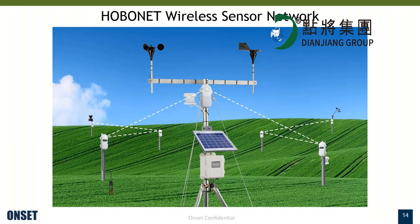So how do these wireless sensors communicate back to the main data logger? Basically, the sensors are connected to one of these white colored boxes. Inside of that has the data logger, and it also has the ability to send data back to the main central data logger station. And this is possible through a sub-gigahertz wireless mesh network. So it's communicating with this main data logger through that sub-gigahertz network. And it's a self-healing network.